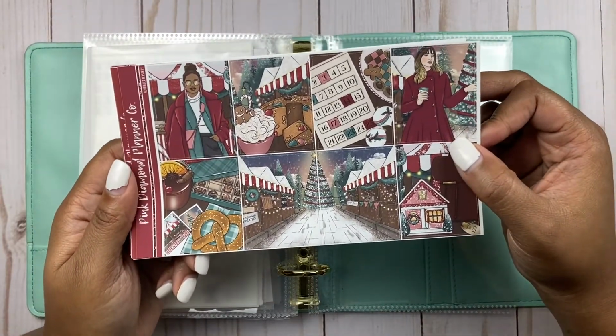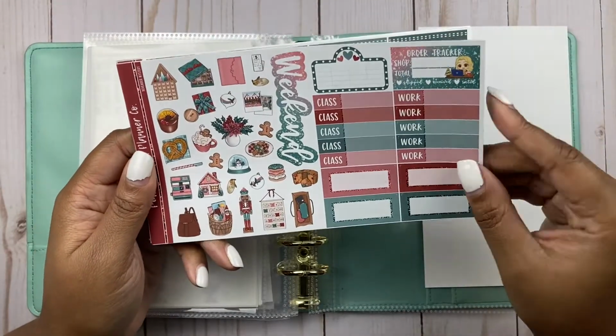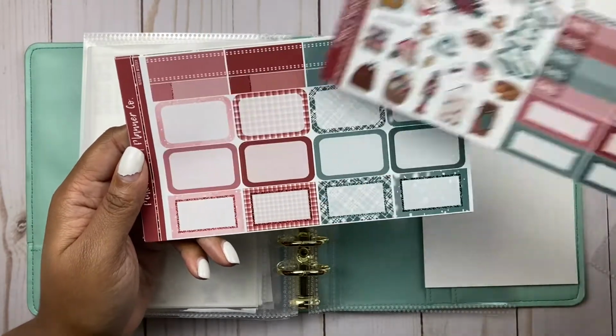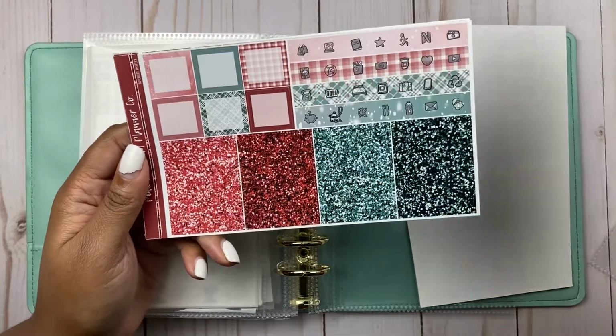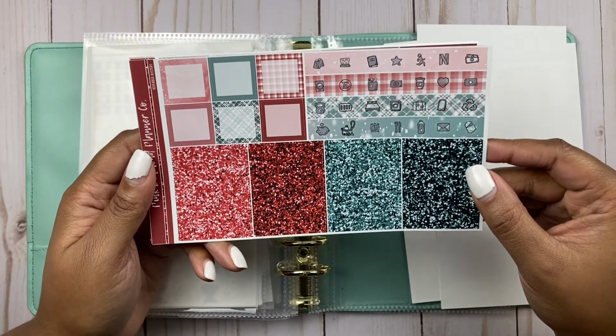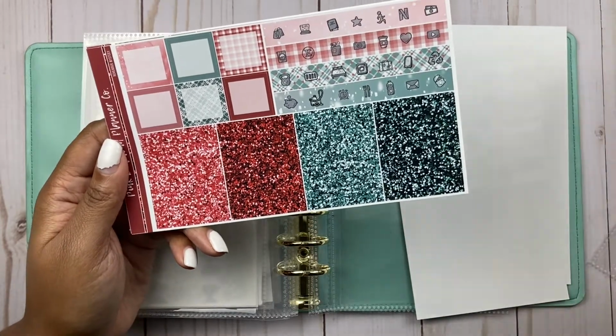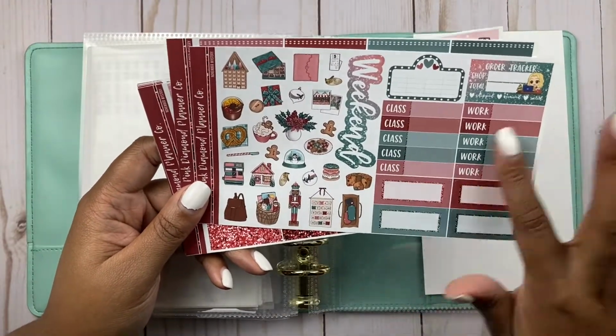It's beautiful. It's beautiful. So you have the full boxes, your deco page, the colors. They're so good. Glitter header page. I haven't even gone through the format, y'all. Hold on. I'm so sorry. I'm just like, I can't. I did mention deco page.